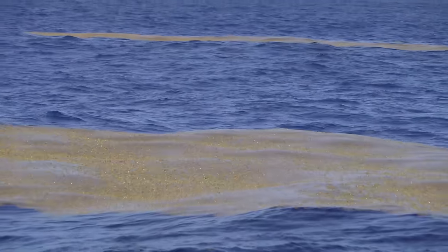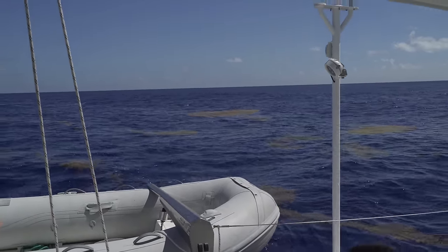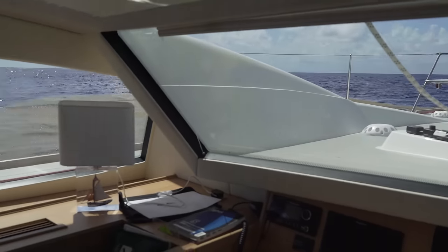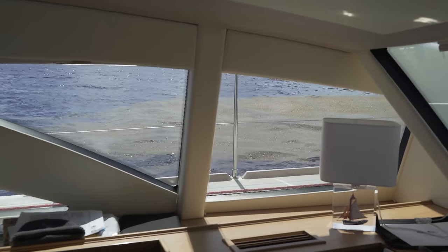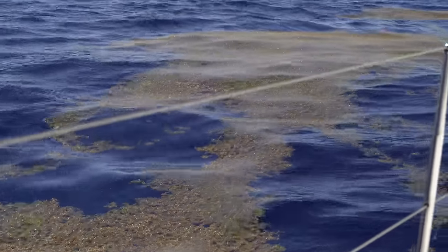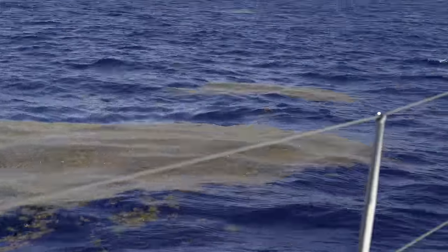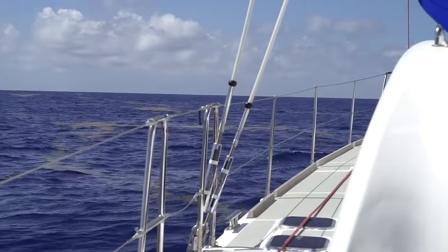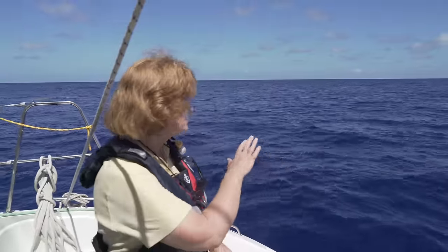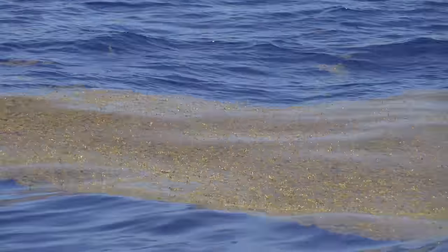Ah, look at the size of these Sargasso rafts, eh? Look at them. It's day 13 on our transatlantic crossing, and although the winds are light, we feel we should be going faster, and we think it's because of all this golden Sargasso weed around the boat, probably getting caught in the rudder.